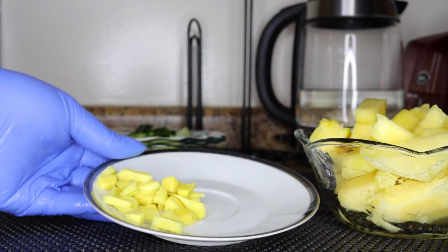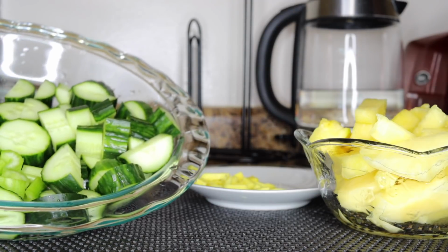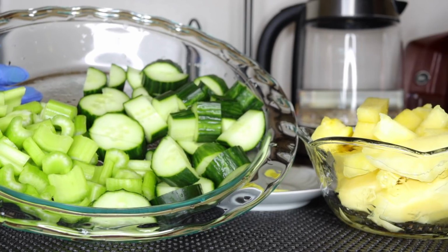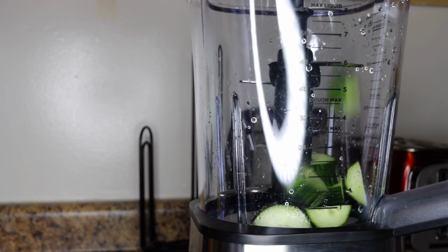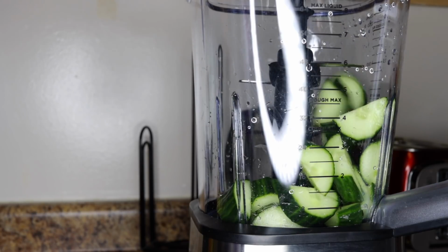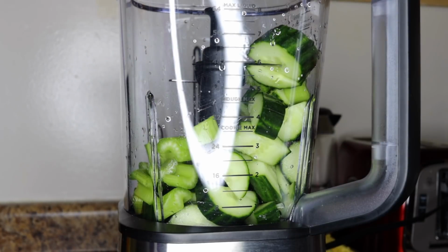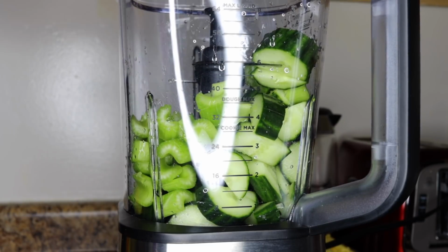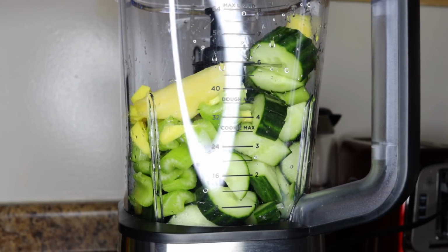So these are the ingredients: my pineapple, my ginger. Sorry, I'm so fast because I don't want to make my video so long. This is my cucumber and celery. You can use any other green leafy vegetable of your choice if you can't find celery. So I'm putting everything now in the blender to blend. This is my cucumber. This is my celery. So there are 4 ingredients. This is my ginger, an inch of ginger, and the middle of the pineapple.